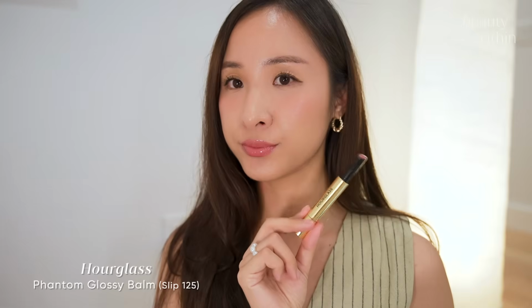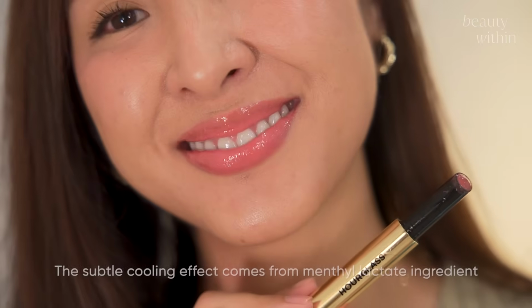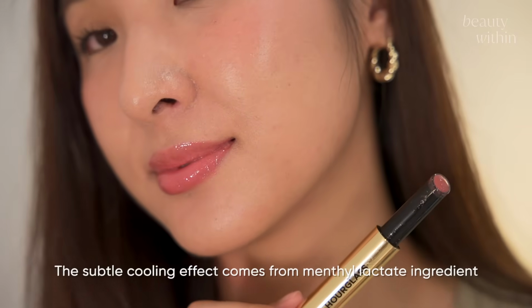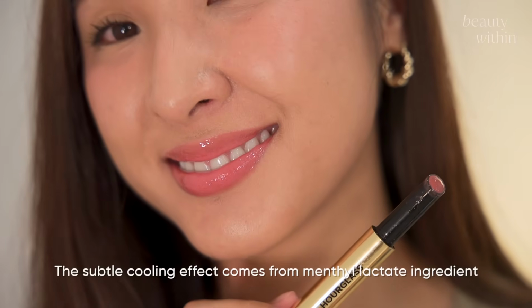Honestly, it's impressive. It's not sticky. It lasts a while. Even when you've eaten it off, my lips still feel soft. It's not tacky. It's not just a balm. You can't think of it as a balm. This is doing everything. It's got that beautifully luxurious and elegant minty feeling that just sustains for a long time.